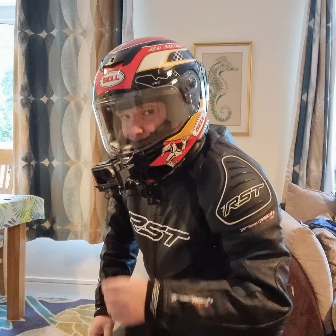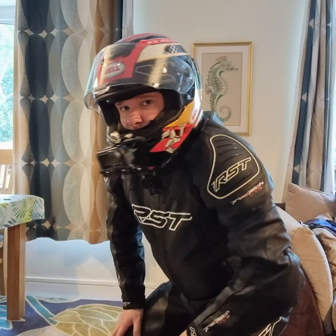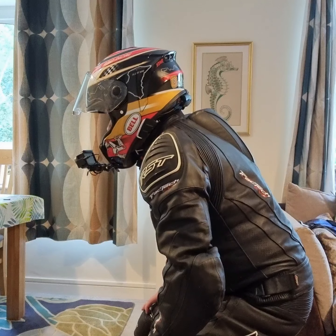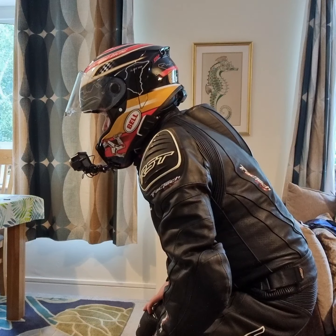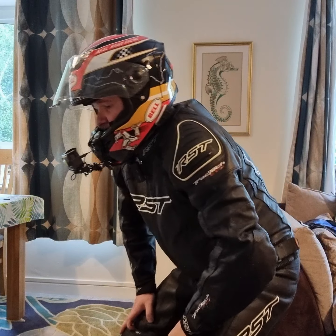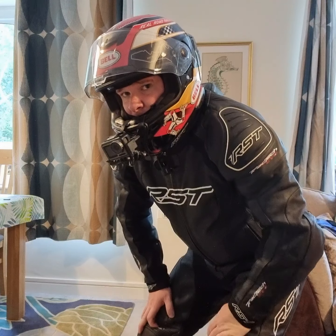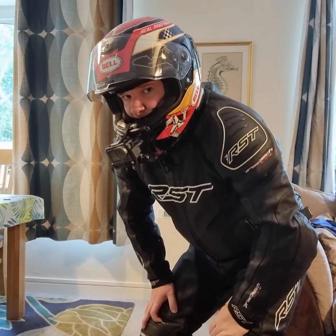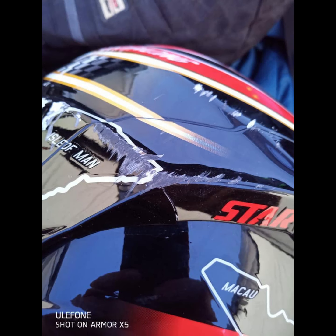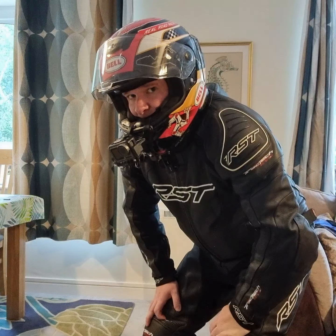It is the Bell Star MIPS. Now the reason why it's one of my favorite ones at the moment is because when I had that crash up in the Lake District and I ripped open that RST jacket, which saved my shoulder, this took the impact. And I'll put pictures up so you can see the impact it took. It actually cracked the shell with the impact.